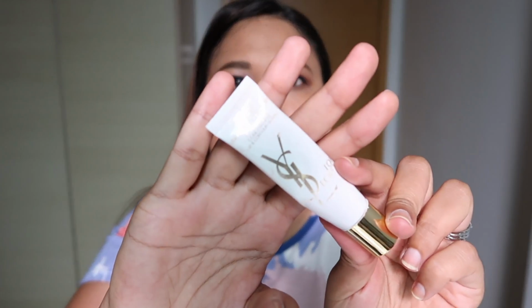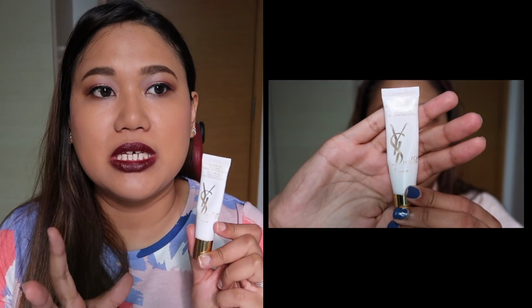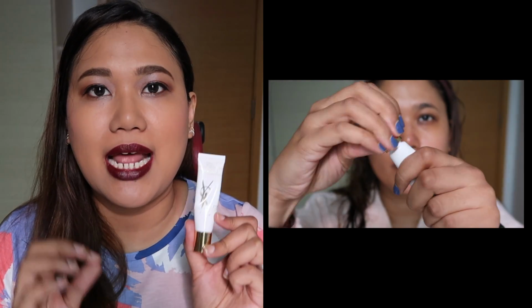They are very long wearing. It lasts throughout the day, very perfect for work. So one product for the lips, it is the Replumping Concentrate. It's a lip and contour lotion cream. I really like this. I remember trying it on in the store for the first time, and it's one of those products that I instantly fell in love with.